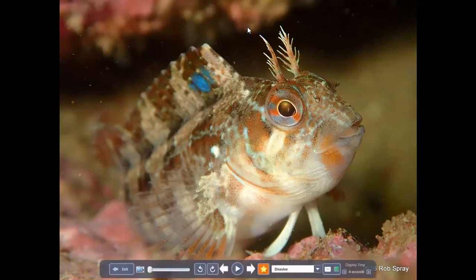Was that with its own flash? Yes. Yeah, it's just nice and close with its own flash. I was just going to say, and you can see he's got that big blue spot on his dorsal fin, which means he's this year's baby. And this was just before the Beast from the East, wasn't it?